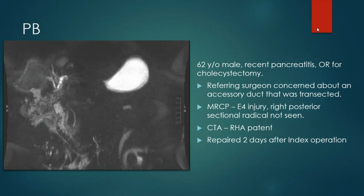What do you think? My preference would be to try to get as much data beforehand if possible. I'm just thinking out loud: I've got a CTA, I've also got an MRCP, but I still am not sure what's going on on that right side. But I know I've got bile in the drain. I don't really know what other images I could get.